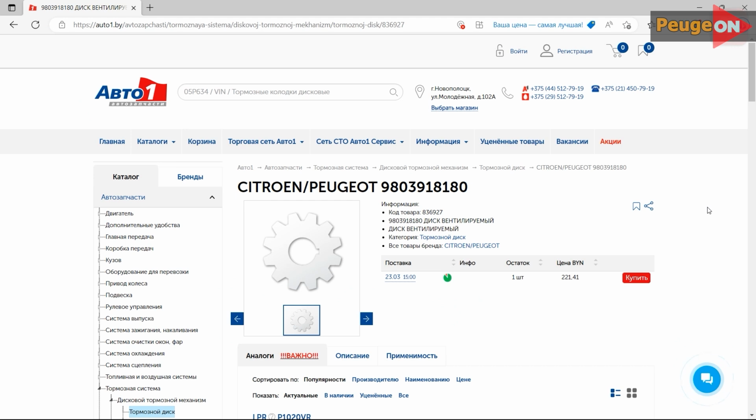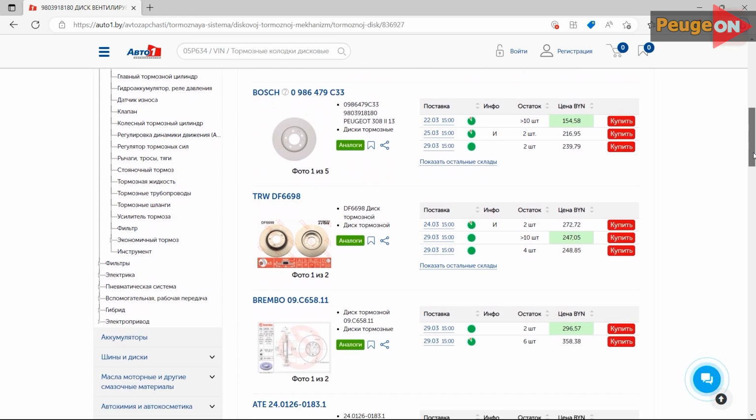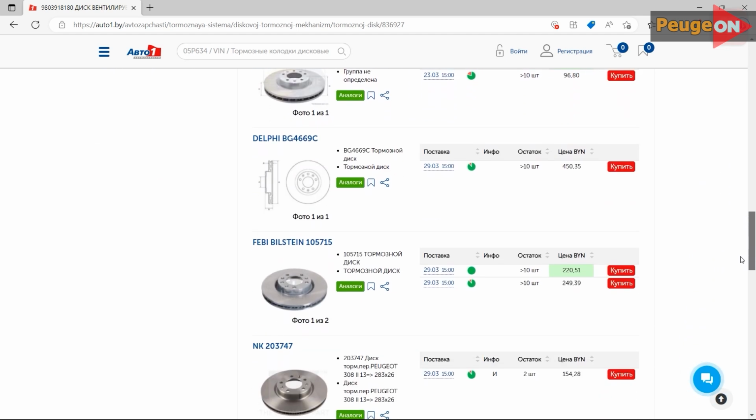Let's move on to the front suspension. Brake disc original: 221 rubles. LPR 109 rubles, $38. Bosch 150 rubles, $52. TRW 250 rubles or $88. Brembo 296 rubles, $104. Ferodo 350 rubles, $122. Meyle 182 rubles, $64.